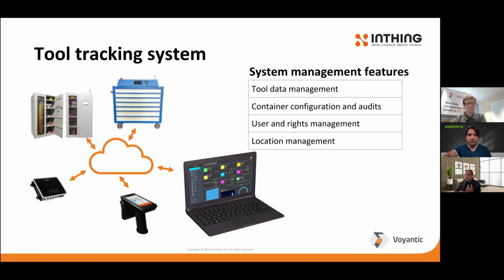We need data management. So when you attach or enroll an item, a tool, into the system, there should be a way of doing that easily using different methods. There should be a way of replacing tags if we need to. We need to be able to manage tools and also toolboxes and kits, and in case of healthcare, maybe surgical instrument sets.